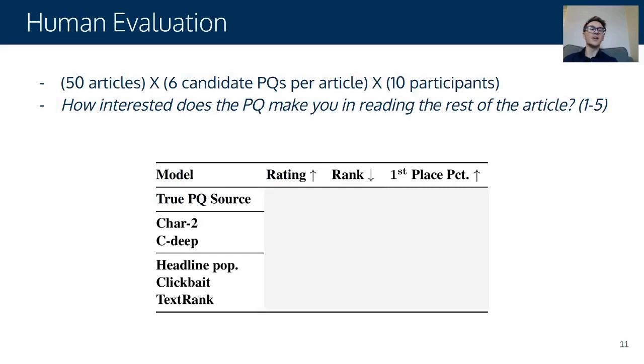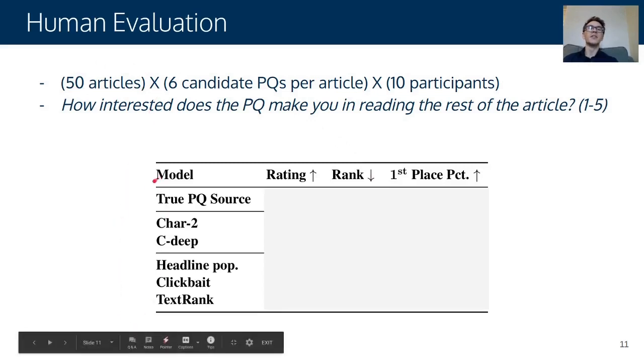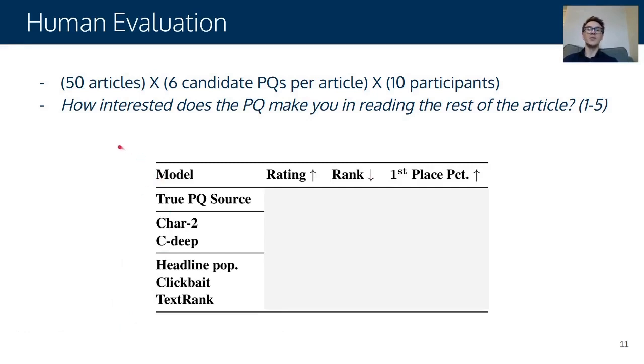Now we'll look at human evaluation of our approaches. So we take 50 random articles from our test set and generate 6 candidate pull quotes per article using our approaches, as well as the true pull quotes. And then we ask our participants, for each candidate, how interested does the pull quote make you in reading the rest of the article? And they were asked to provide a rating for each candidate from 1 to 5, where 5 is best.